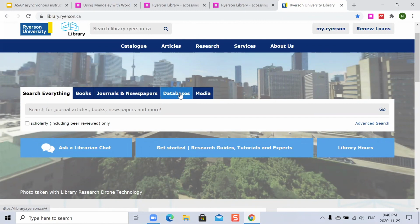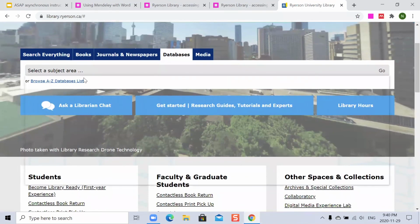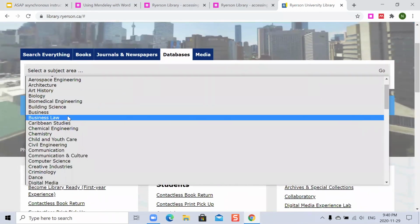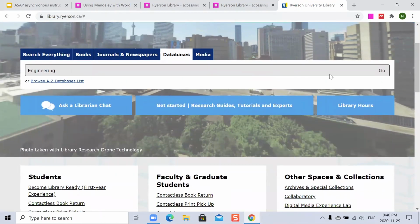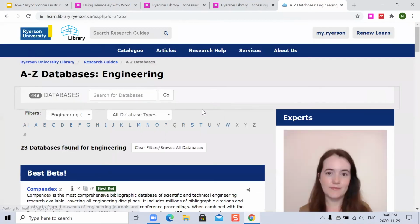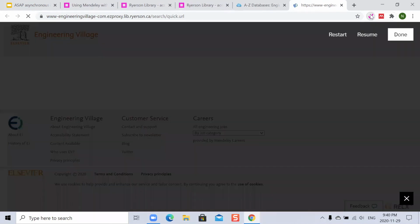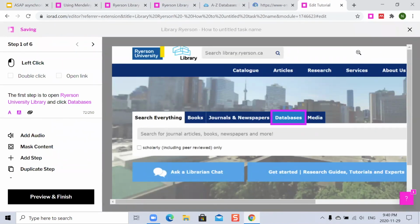So I'm just going to click on databases, and then I'm going to find engineering from the subject drop-down list. Let's find that. And then press go. And then click on Engineering Village. I'm going to do a whole series of tutorials about Engineering Village, so I'm actually going to cut this one off here and say that that's good. This is us getting into Engineering Village. And then I'm going to do other ones about starting your search, or filtering your results, all of that kind of thing. So this is just to get started.